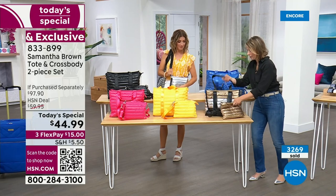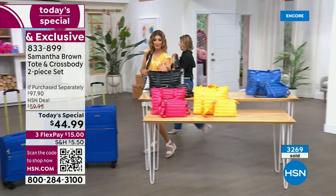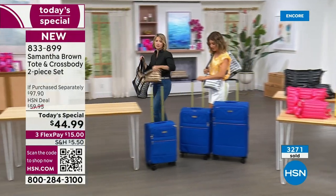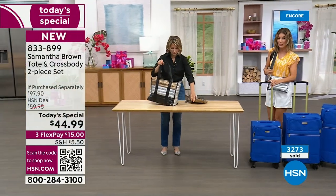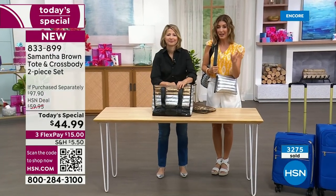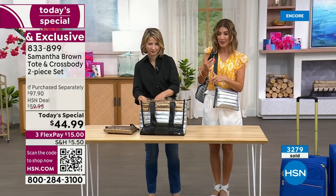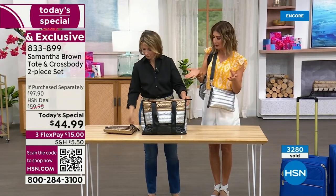So let me open up this bag here. Go for it. And then we'll also show it totally packed out as a travel bag. By the way, this is our weekly deal drop. If you're looking for luggage, we do have new luggage from Samantha Brown. We do have our travel cubes. The travel cubes do fit inside this bag. So if you are doing an overnight, a weekend, this may be the only bag you need.